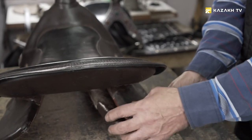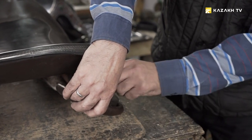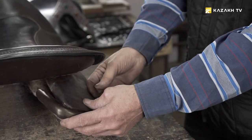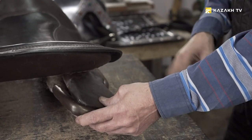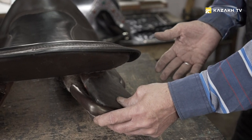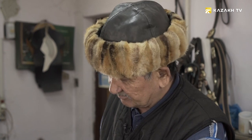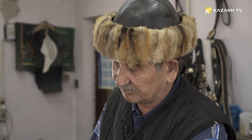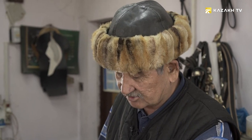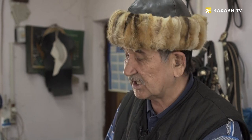Once it is decorated, we insert the belt and the load is secured. Thanks to its design, saddle cloth is placed on the croup of the horse to protect the animal's spinal cord. A good saddle must not cause inconvenience to the animal, must not cause pain to the animal's back, and besides, a person should feel comfortable too.